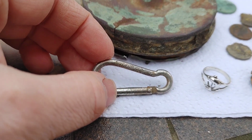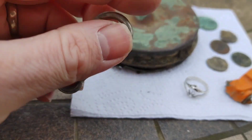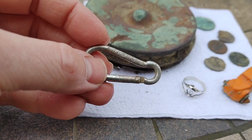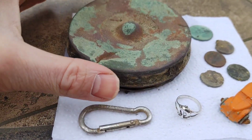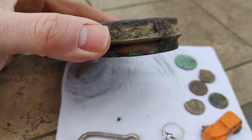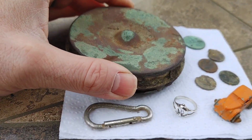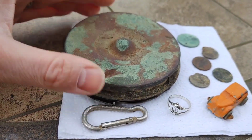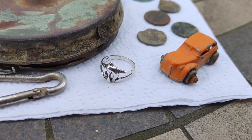Do they really need to put "not for climbing" on this? I mean, it's no bigger than my thumb. But I guess there are people out there, so it's a good thing they put that on there. The relic can, I rinsed it out pretty good. Perhaps I'll crack it open to see if there's anything inside of it. I doubt it though. And then what turned the day around for me, the silver ring.